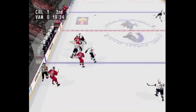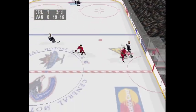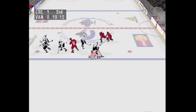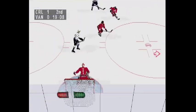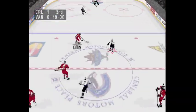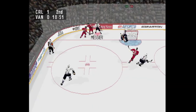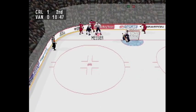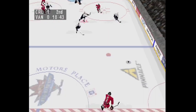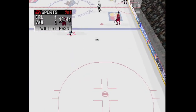Primo passes ahead to Kron. Lume knocks the puck away. Hedican shoots! Burke stopped him. Plays the puck to Wesley. One-touch pass to Kapanen. Back to Primo. Messier passes into the middle. The pass is made, but it was over 2 lines.